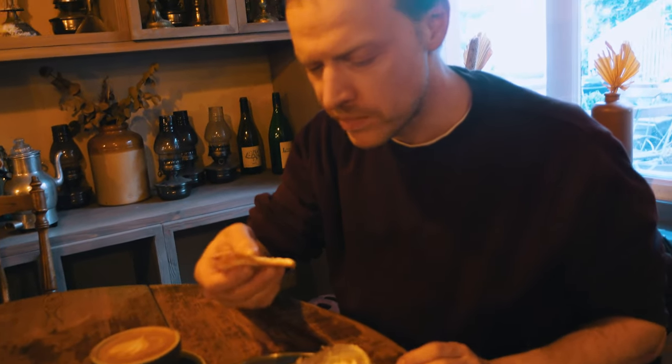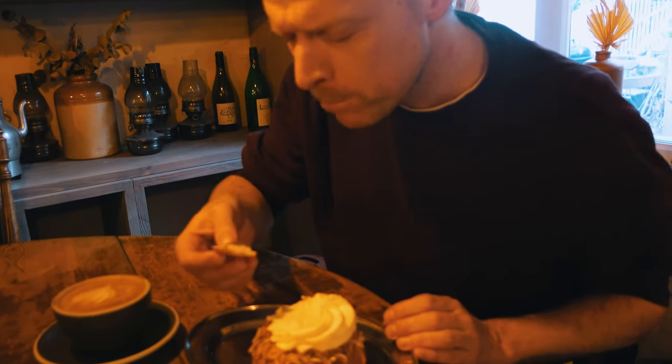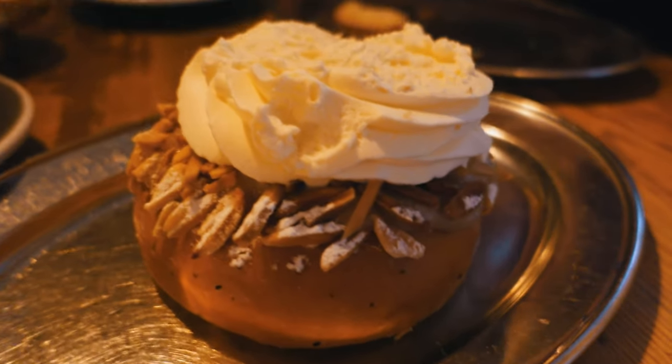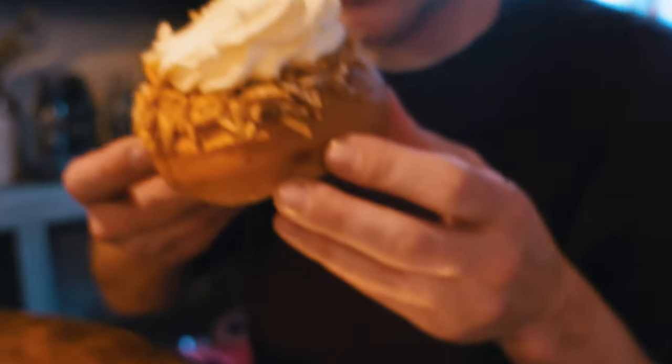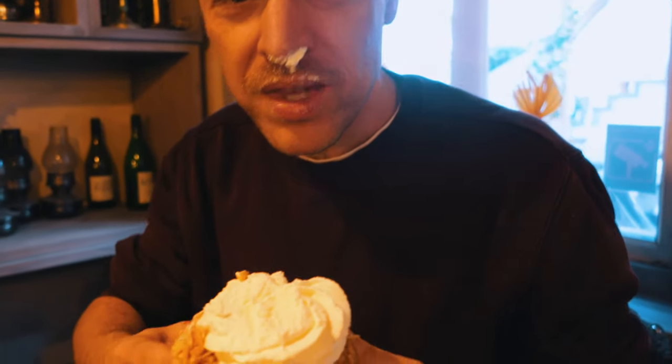Good cream. And then? You can eat this. This is a bun with cardamom filled with almond. I like semla. Good semla.